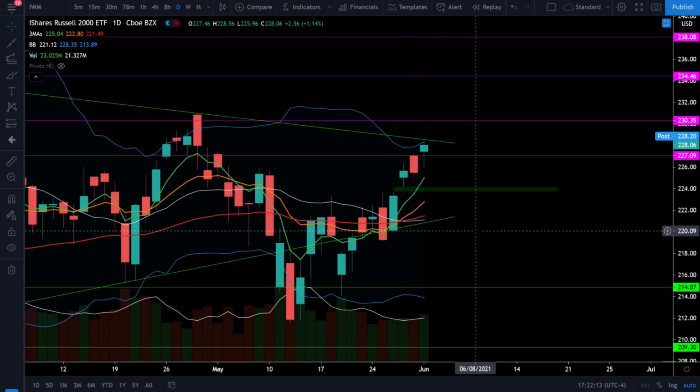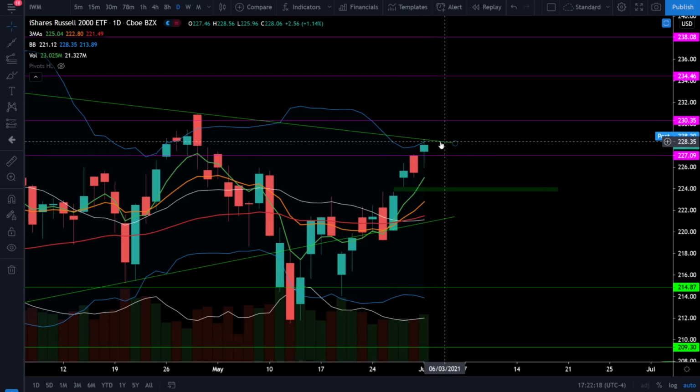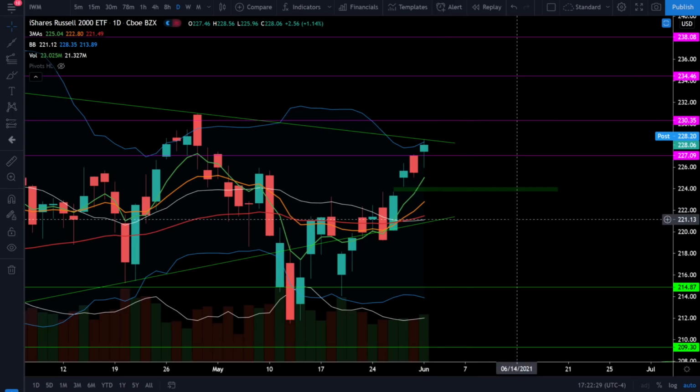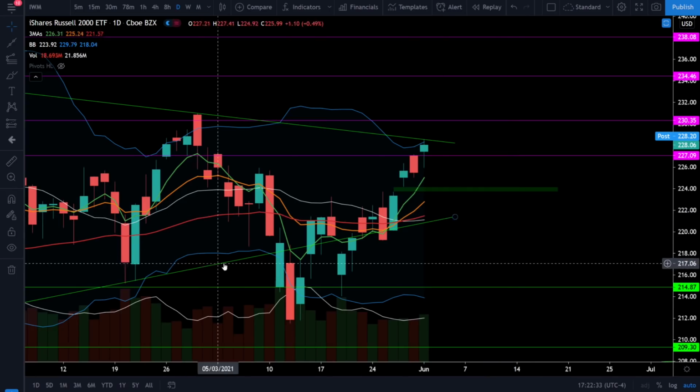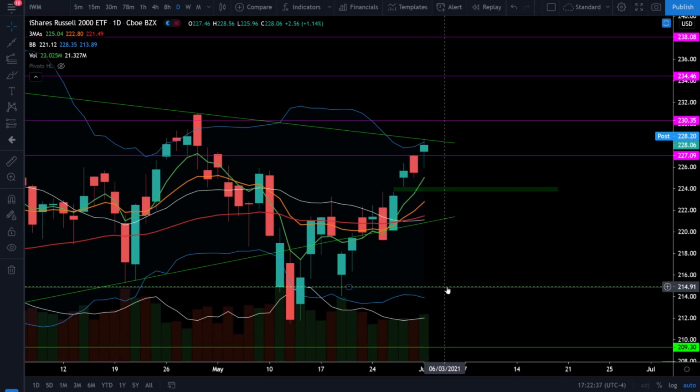However, we can see that 20 simple moving average is starting to curl back up, and it could be positive sloping very soon. So look for a breakout on the Russell 2000 above this critical resistance trend line at 228.5, and we will still have resistance levels at 230 and 234. The critical downside support level for the Russell is all the way down here at the 20 simple moving average at 221, and that's also where our support trend line is. If we break out of the support trend line, we could be coming back down to 215.